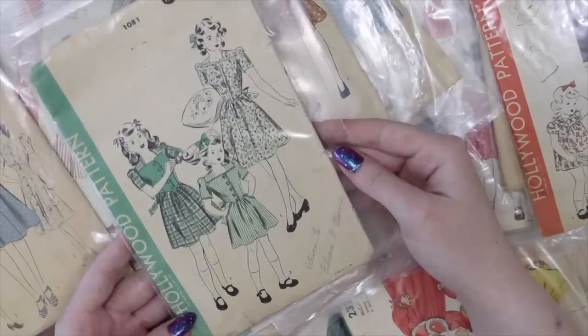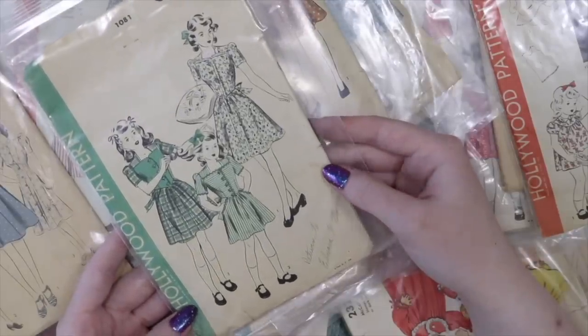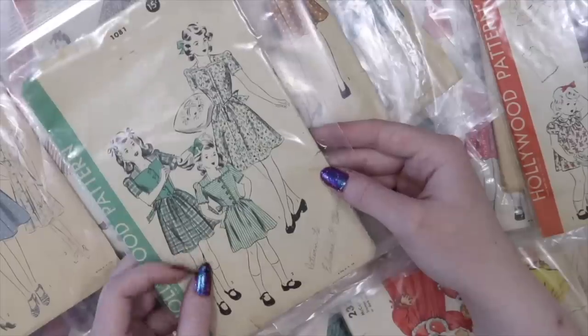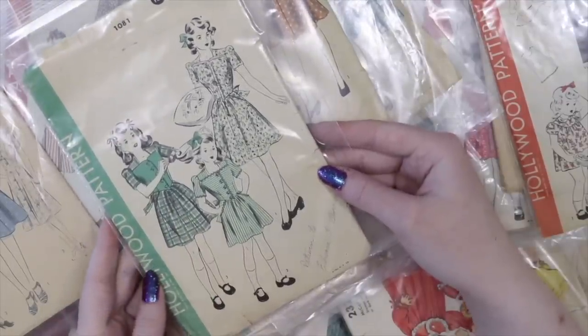This one is for 8 years, again a Hollywood pattern in a cute little dress. I really love the fabric choices with Hollywood patterns, how they use contrasting fabrics and heart-shaped buttons and bric-a-brac, and they just really seem to have fun with it.